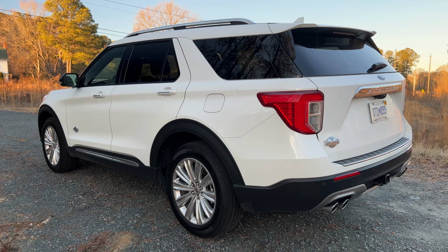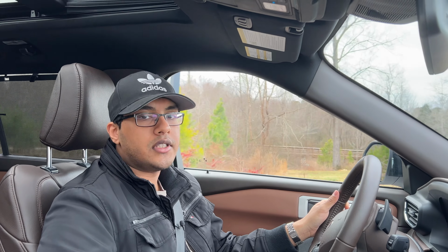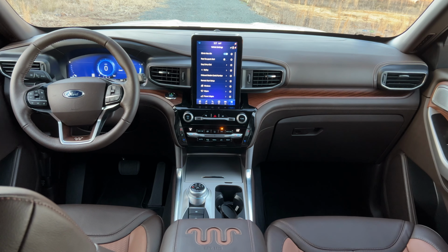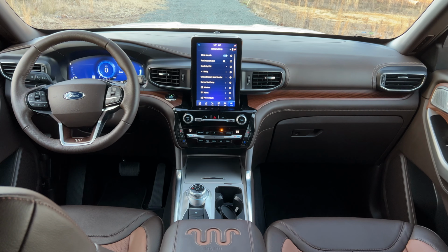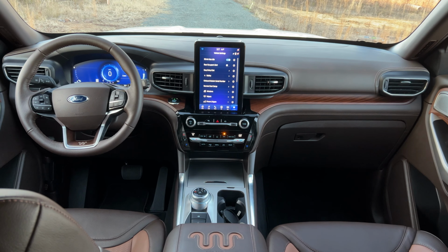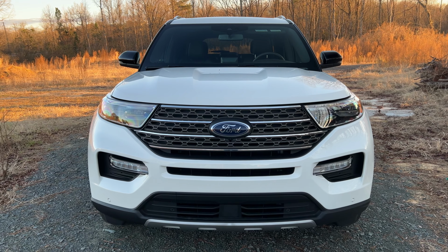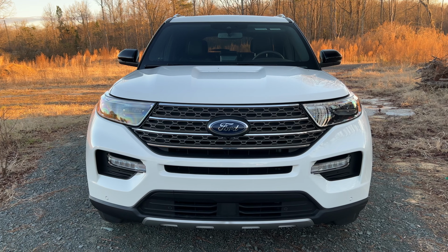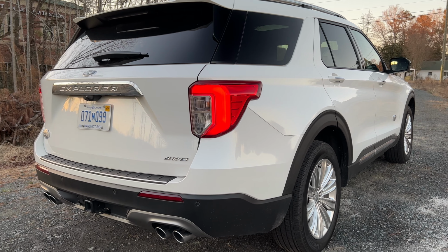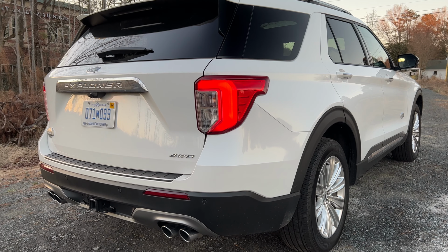I also went to a dealership and tested the 2020 Explorer XLT with the 4-cylinder engine. And the main thing I've noticed between the 2020 and this 2021 is that this is just a much tighter vehicle to drive. It just feels a little bit more buttoned down, a little bit more precise, if you will. I'll talk more about that in the driving segment, but let's get this out on the road and talk about the exterior and what's new.